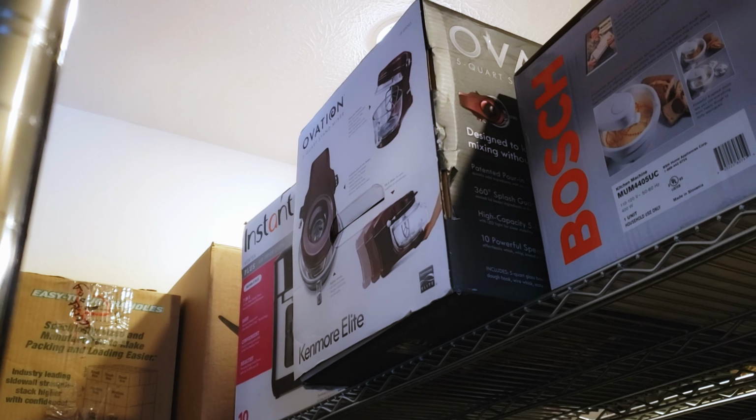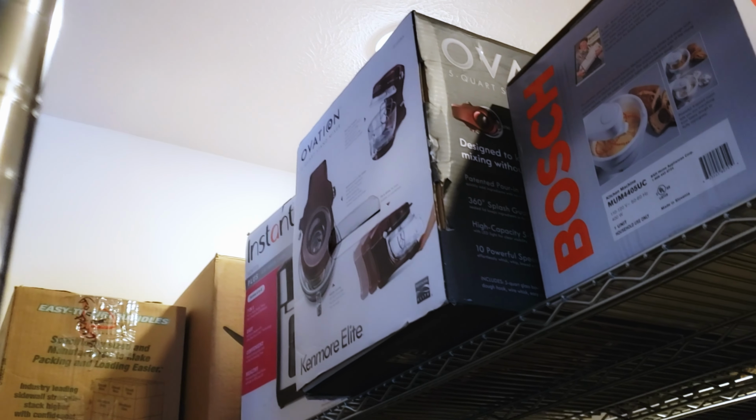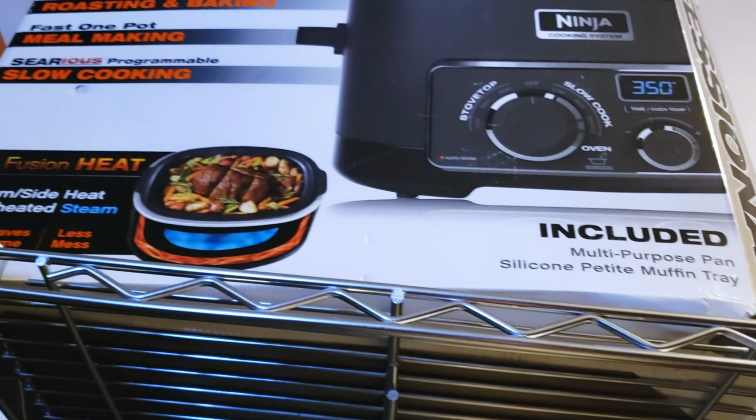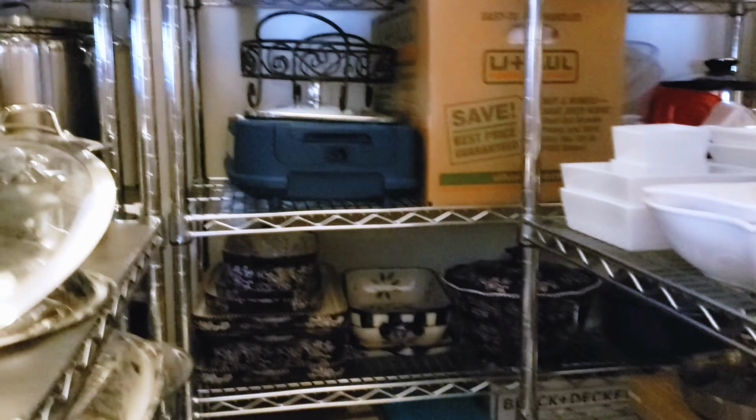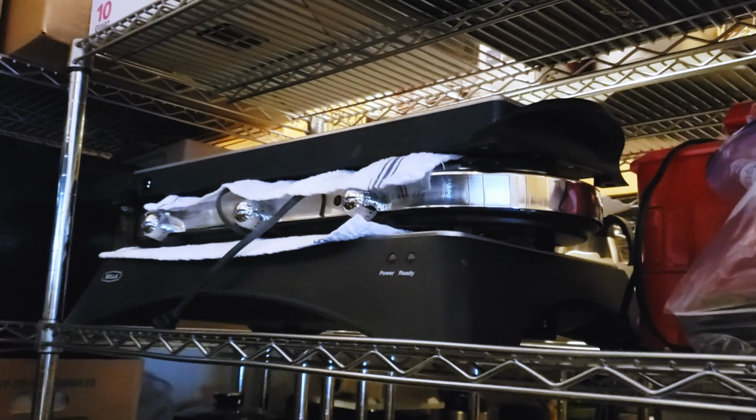Oh, you guys know what that is. The notorious Ovation. Here's another Ninja cooker. I'm going to do a full tour. Once this is all set up, I'll do a full tour of everything that's in here. And hope I have some flags from 4th of July. Yeah, I really can't wait till this is done.